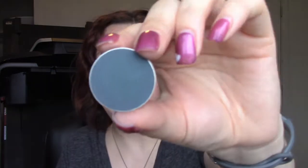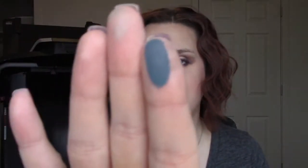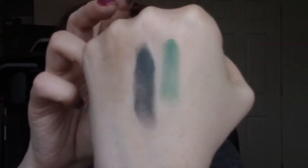This one is Time Travel, which is like a dark blue. You can see it there, and then this is what it looks like on my finger. It's really pretty. It's like a blue-green. When I swatch it, it's got a bit of green to it. Or maybe it just looks green because it's next to Dragonfly. I don't know. But I like it. I think it's really pretty, and it will be good for a smoky look, because I don't like to use blacks for smoky looks. I like to use other stuff just because I like to be different. Yes, I don't have any explanation.